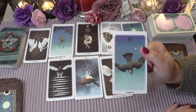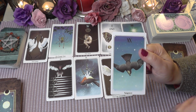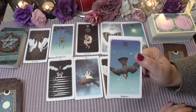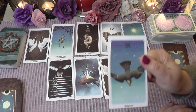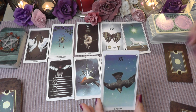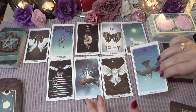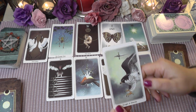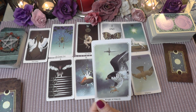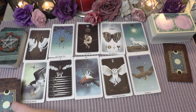Judgment is also a connection to spirit. It isn't judgment as such. It can also be, of course, that you are judging someone or someone is judging you. But in the context of it popping up here, I feel like judgment is more about the spiritual realm wanting to reach out to you, and that you can actually receive their help here. And the Knight of Swords comes in with the truth. And that's what I felt, that this card was supposed to go over here.